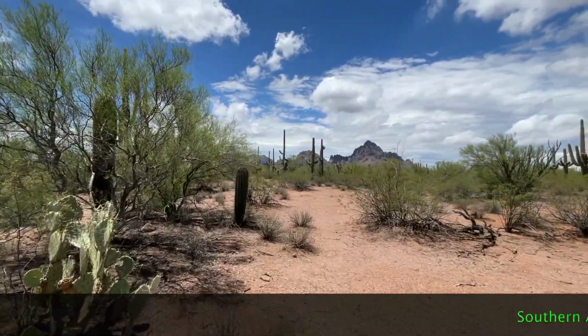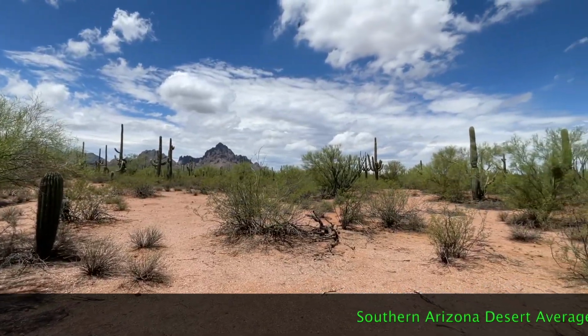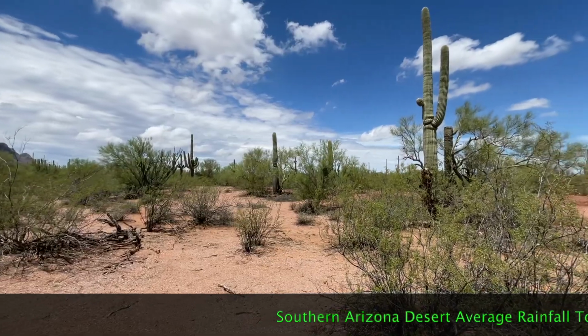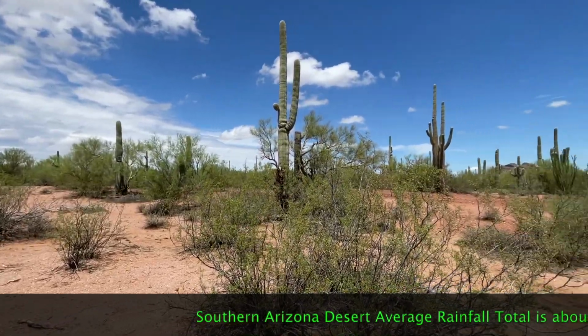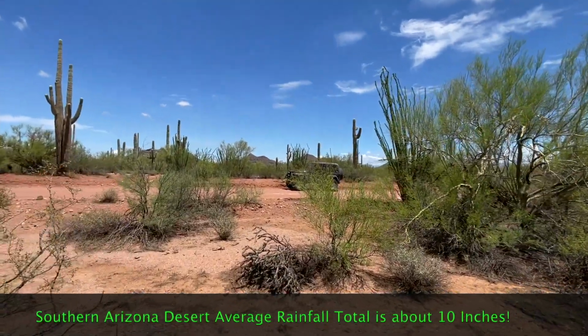We need at least 2 more inches of rain. We're supposed to get some more tonight, so we'll cross our fingers.